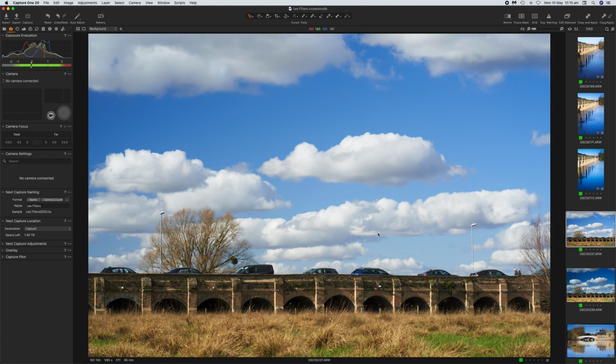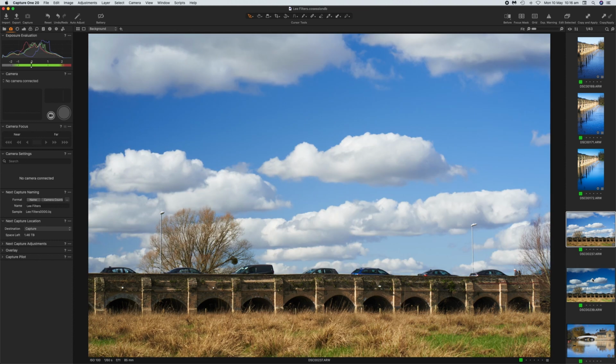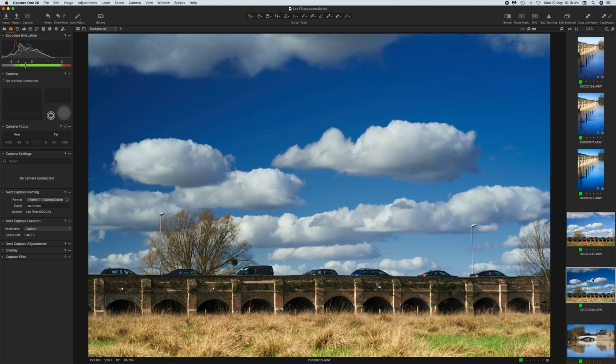Okay, so I took a couple of shots while I was in St. Ives. This one's nothing special. I just decided to snap this shot off quickly because there was some nice cloud formation in the sky, and I figured it was a good opportunity to demonstrate the Lee Graduated filter. So if I basically go to the one shot with the filter, you can see that there's a big difference. This is with nothing, and this is with the graduated filter.